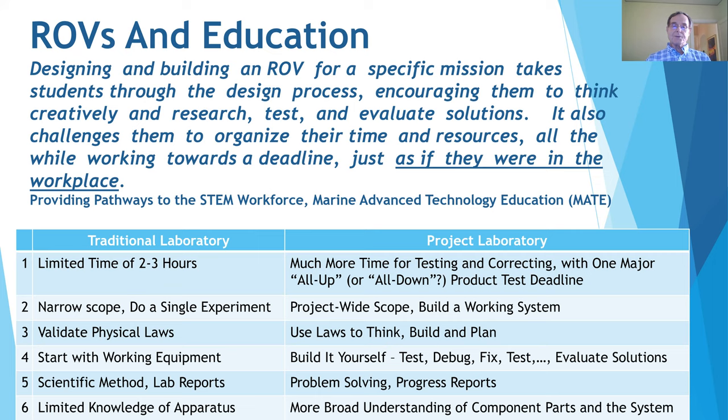The project laboratory has much more time. So you can test, debug, fix, make mistakes, build entire systems. And because you build the entire system, you have a broader understanding of component parts and the system.